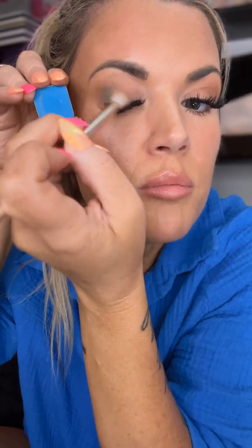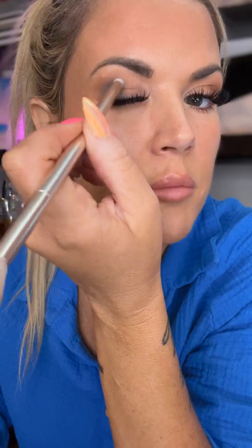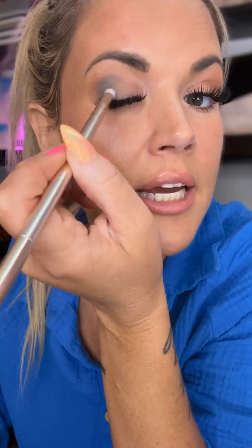And then fluffy side of the brush to kind of dust. You can do this with any color. See, and then you build on that. So now if we're like, oh yeah, we really like that color, we're gonna build it. It would be a little bit brighter had I not put that brown underneath it, but you get the point. And now I'm just lightly sweeping it in, and I'm pulling it up onto the hood because I have a hooded eye.